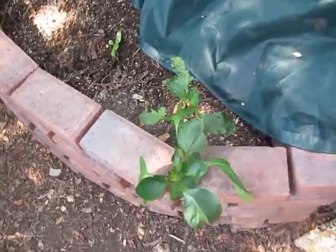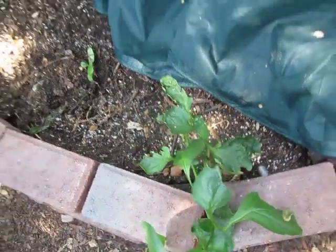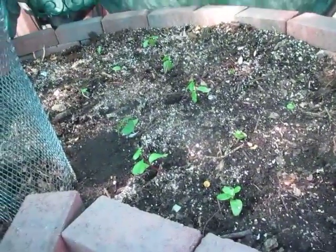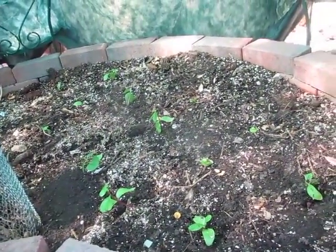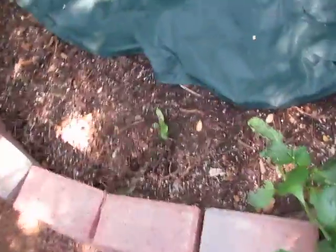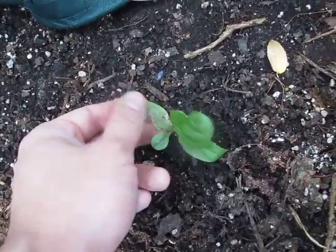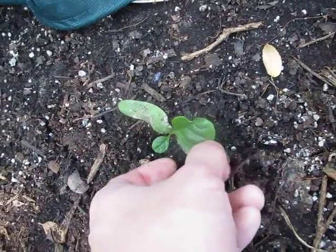Here's the garden. In an attempt to protect these new things I planted out from the sun, I did this. I don't know how well it's going to work, but there they are. They seem okay so far. It's been one day. I'll keep checking in on them. Here's one that's not covered. As a comparison, that leaf right there looks like it's being killed by the sun. It's real easy to tell when something's being killed by the sun.